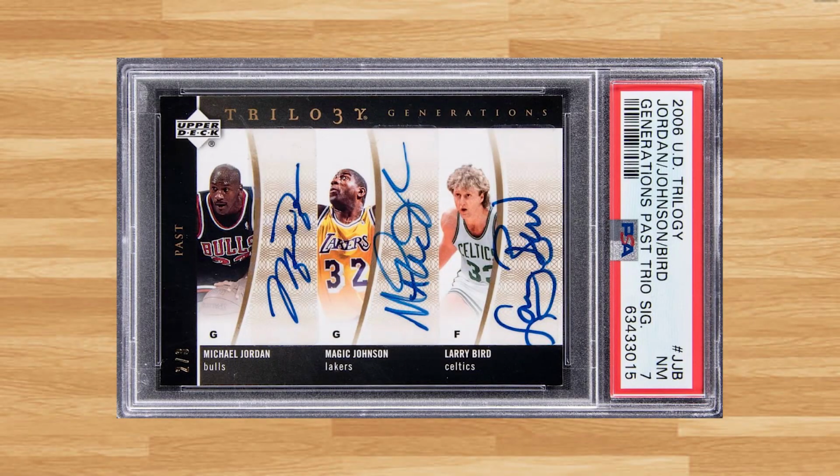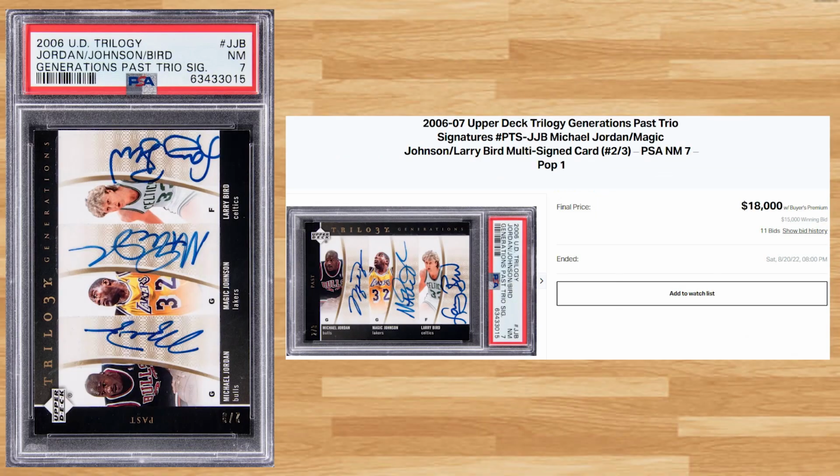Coming in at number 8 is this 2006 Upper Deck Trilogy Generations Past Trio Signatures featuring Michael Jordan, Magic Johnson, and Larry Bird. This PSA 7 received 11 bids and sold for $18,000. Serial numbered out of only 3, this triple auto has 3 past sales, all of which are this exact PSA 7. The first sale happened back in September of 2021 for $25,800, and the previous sale was for $20,400 back in March of this year.